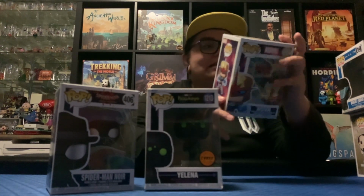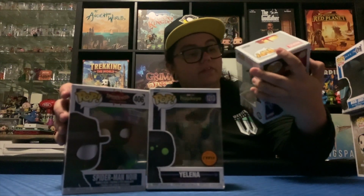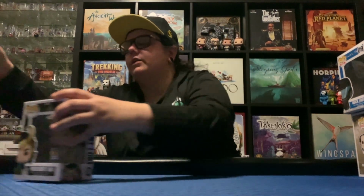Yeah, it's got a little ding on the back, but it's fine otherwise, and there's nothing wrong with the actual figure itself. So nice little free set there of Marvel pops. The next three we'll take a look at is President Loki with Alligator Loki on his hand when he attacks him. We got the Miles Morales from Spider-Verse with the, I guess, the convenience store suit.